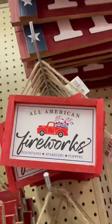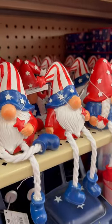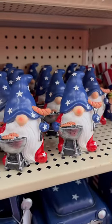They had 40% off 4th of July stuff. Not sure why, but I'm here for it. I'm pleased to announce that gnomes have made it to 4th of July. My personal favorite are these little wizard hat weenie gnomes.